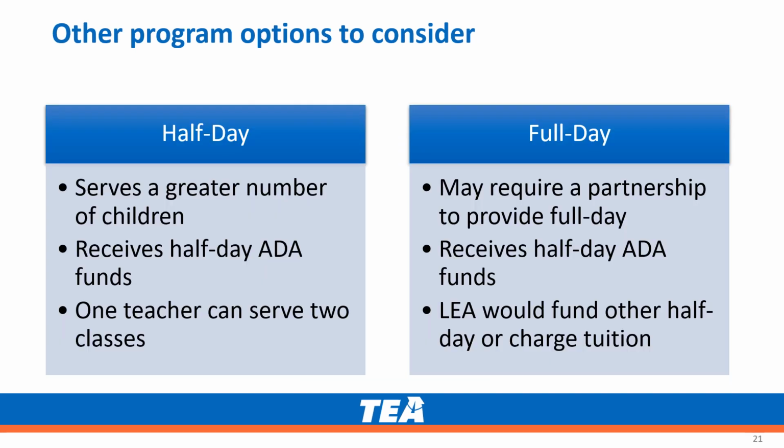When considering pre-kindergarten 3 programs and options, it is important to determine how many hours the program will serve students. Half-day programs serve the greatest number of children because one teacher can serve 2 classes per day. The district receives those half-day ADA funds from eligible children in each class. A full-day program has benefits as well, especially for the student and families, but it may require a partnership to provide full-day. Even with a full-day program, LEAs receive half-day ADA funds. LEAs would need to fund the other half or charge tuition to ineligible students.